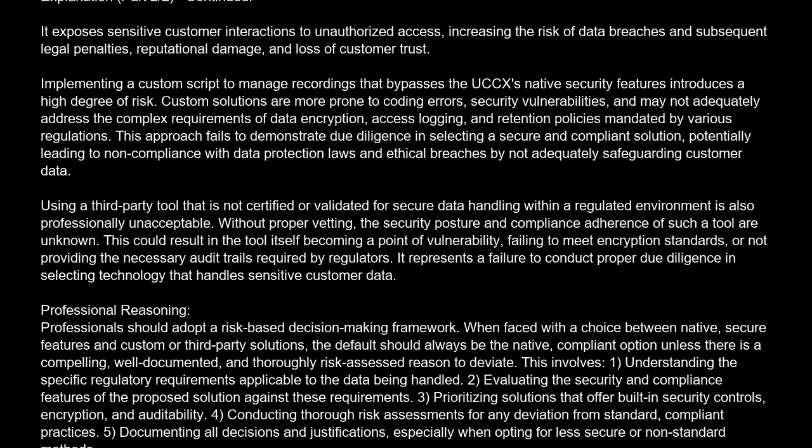Conducting thorough risk assessments for any deviation from standard, compliant practices. 5. Documenting all decisions and justifications, especially when opting for less secure or non-standard methods.